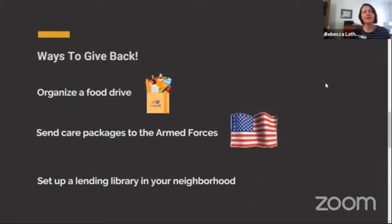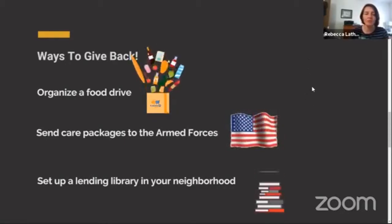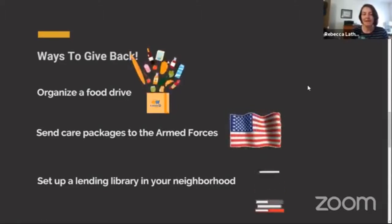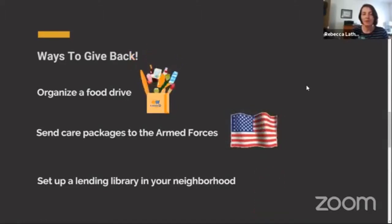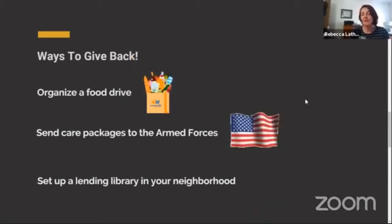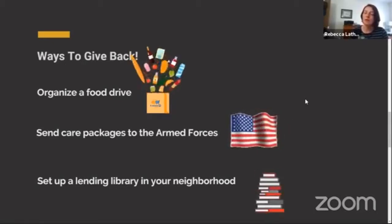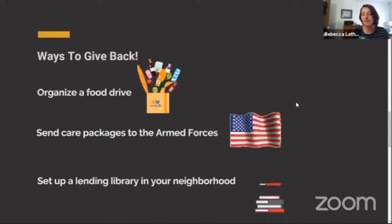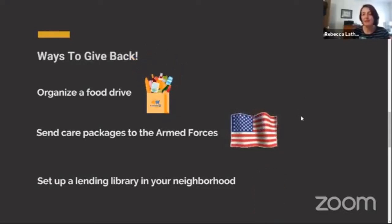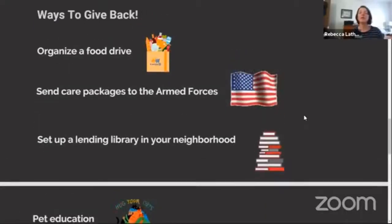The next one we have here is that you can send care packages to armed forces. This is a great one. I've done this one before. My kid's dad is a retired Marine, so we used to send packages in the mail to all the armed forces there. What you can do is you can also find out what's really important to them right now and what they need. And in these packages, you can put gum or magazines or food or things that they need to pass the time. And this is a great way to give back and to say thank you for serving their country. You could set up a lending library in your neighborhood.